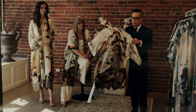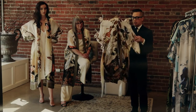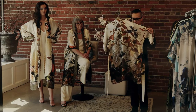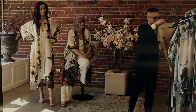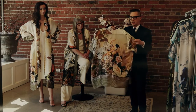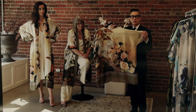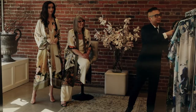And a really nice short kimono, and just the bird center stage on the back of it. Last but not least, we have our great little swimsuit cover-up, sleep shirt, night shirt, and the beautiful swan in the back. So this is definitely my favorite collection.